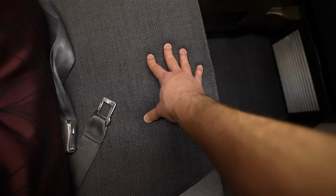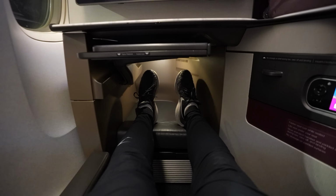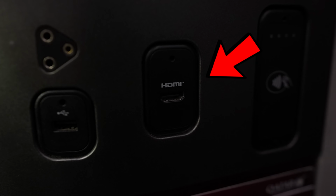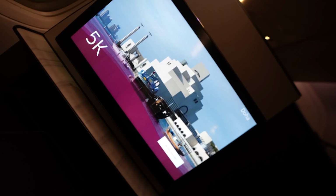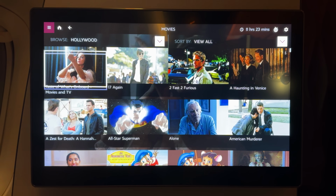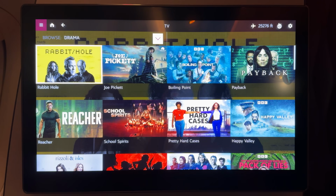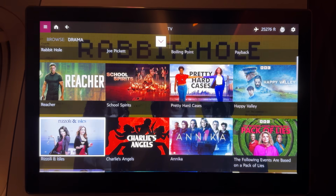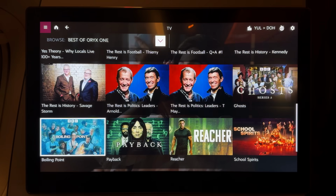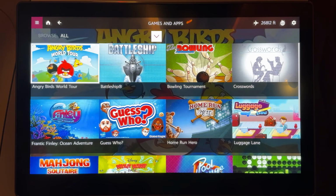Right off the bat, this seat was super comfortable and the legroom was so large that I could fully stretch out and still not touch the end of the seat. Looking around some more, I found a full-size power outlet and an HDMI port, which means technically you could play video games on this massive screen, but what was the entertainment like? Going into the entertainment portal, there was a ton of different movies to choose from, all sorted by different categories, and when it came to TV, this was also the case, because there were hundreds of different shows from all around the world. For audio, there was a section for prayer, music, podcasts, and even a whole area for games.